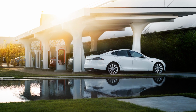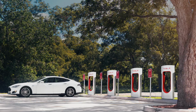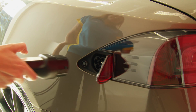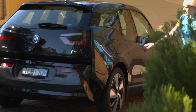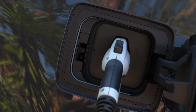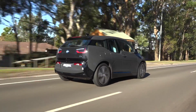Of course, they both require charging, just like your phone, but the charging options available are very different. The Tesla can be fast charged at special supercharging stations, which are currently being rolled out up and down the eastern seaboard, or via the bespoke Tesla wall-mounted unit, which can take up to 9 hours, depending on how much charge is left in the battery. The i3 can only be charged via a normal household 10 amp plug, which takes 11 hours, or 6 hours if you buy the BMW wall-mounted charging station for $1,745.70.